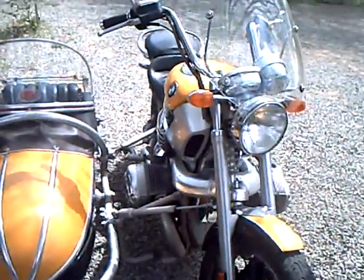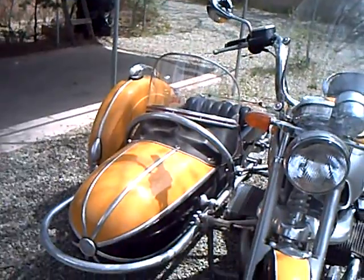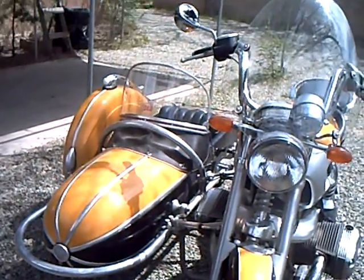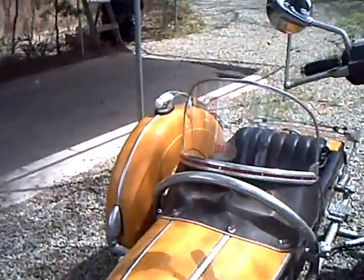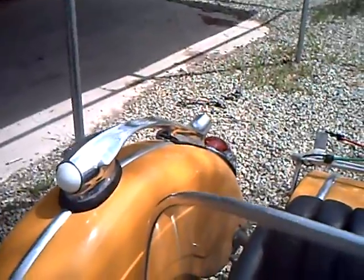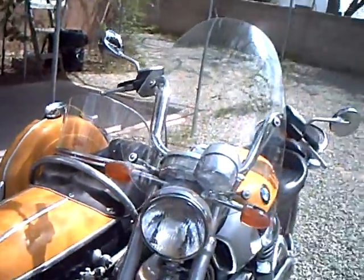I guess there are other sidecars. I don't think any sidecar comes close to the Steib. I mean, they are the sidecar. Sorry for all the noise. We live next to a little highway here. And there's the Cobra lamp handle. Look at that style. It is so cool. They're just beautifully designed. And it's very cool that they still make these things.